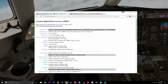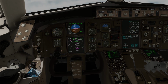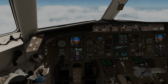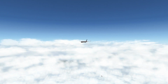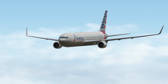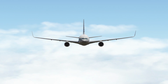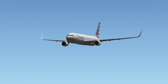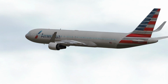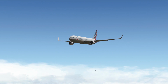And as we said before, altimeter 2993. So once we cross through 18,000, we'll change it over to 2993. Arrival's looking pretty good right now. No complaints. Such a good looking plane, the 767. Always enjoyed it. Look how pretty that thing is.